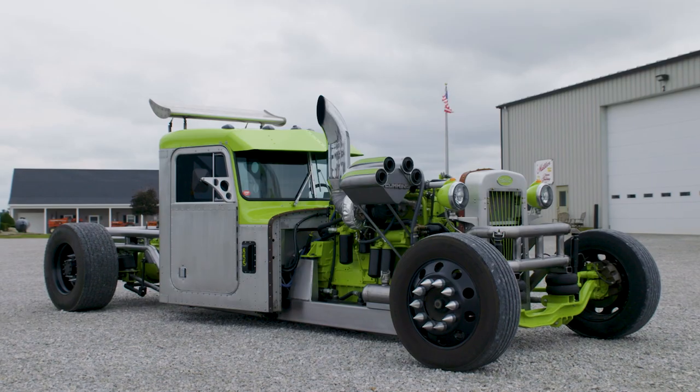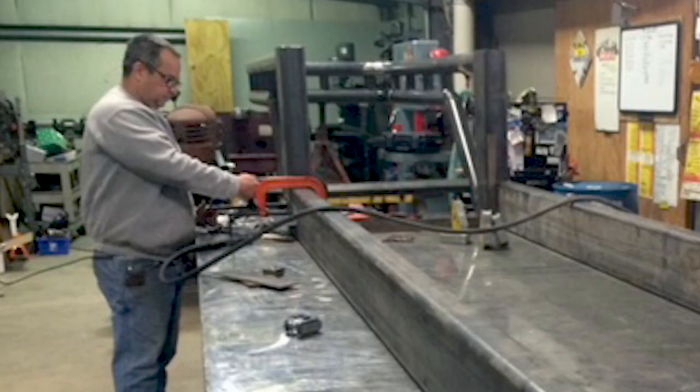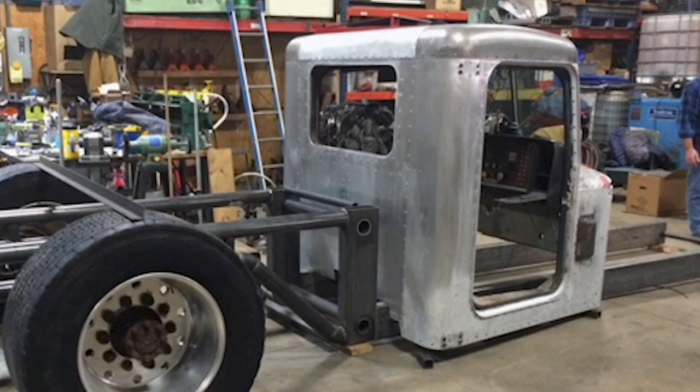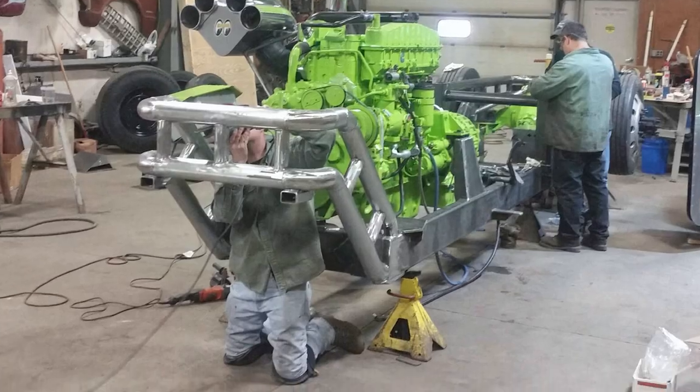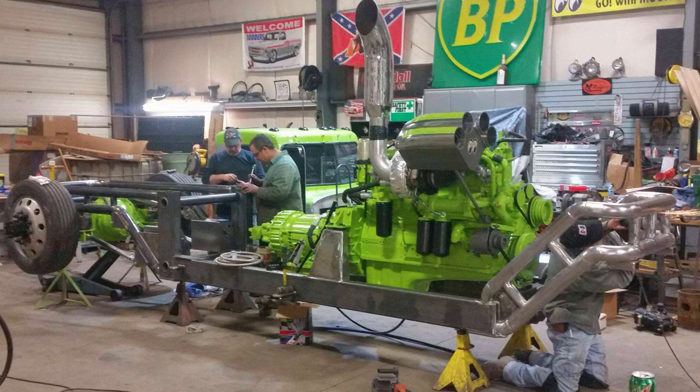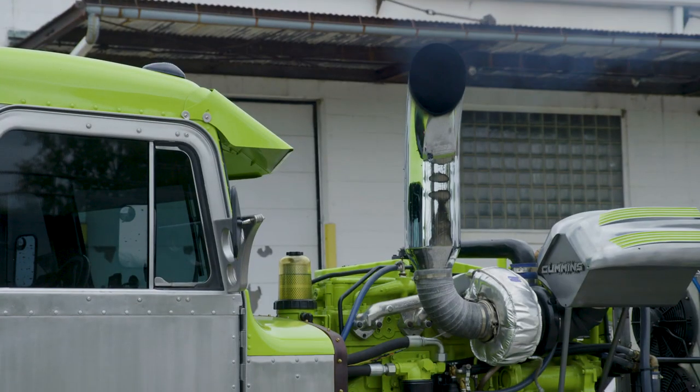I had this vision of a RatRod semi-truck. I had an old semi, just in 2015. I kind of outlined what I had in mind. It evolved more into a hot rod. The majority of the work was done within 5 months. I just looked at it one day and said, this thing's overkill.